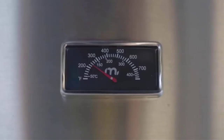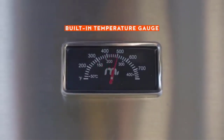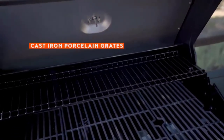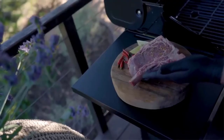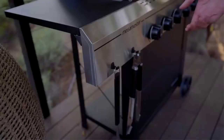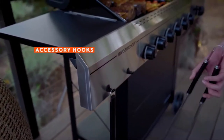And when you've got a stacked grill, the built-in temperature gauge helps you prepare your feast to everyone's preferences. Inside, you'll find ultra-durable quality cast iron porcelain grates and a handy warming rack that provides ample space to keep the mushrooms from marinating the steaks. More is always better, so we added more room with two handy oversized side shelves, while you can keep utensils out of the way, but at arm's reach with the convenient accessory hooks.